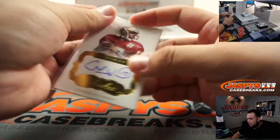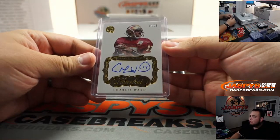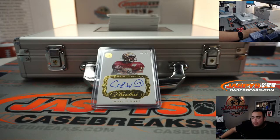Charlie Ward, 7 out of 25. Let's look up Charlie Ward really quick. Charlie Ward actually did not play for any NFL team. Not affiliated, not even drafted. College Football Heisman Trophy winner.